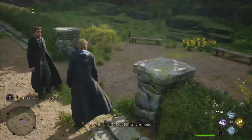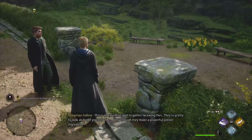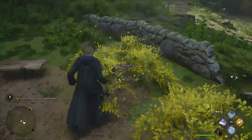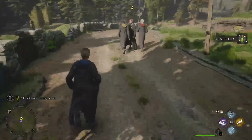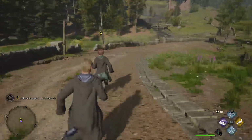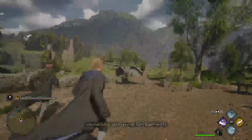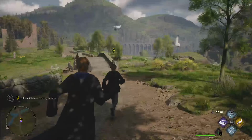Oh, just one moment. This is an excellent spot to gather lacewing flies. They're pretty to look at. If you stew them long enough, they make a powerful potion ingredient. Merlin's beard from the Forbidden Forest. Look! What's going on? See for yourself. Quite a sight, isn't it? You certainly don't see that every day.